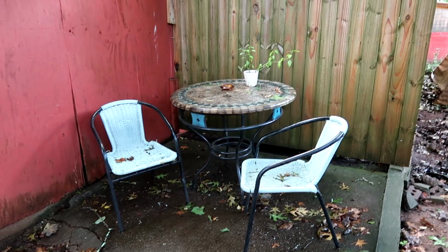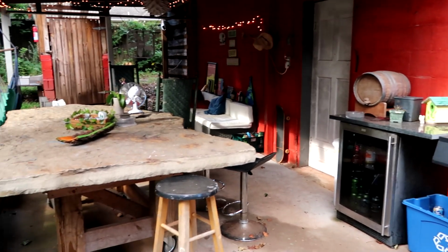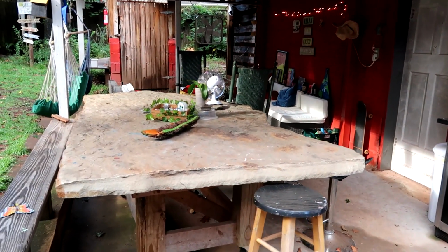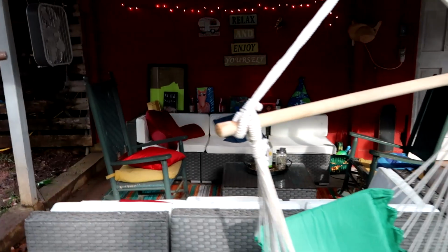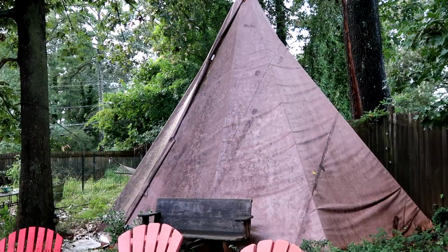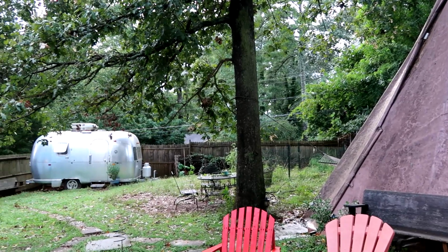Cute little patio to sit out on. Unfortunately, it keeps raining, so probably not gonna happen for us today, but I do like the undercover area. That's a nice place to chill out for a while. Got some nice barbecues and cool little hangout spot. If you're feeling even more adventurous, you could stay in one of the teepees or the smaller camper that they have. I am pooped and I am ready for bed.